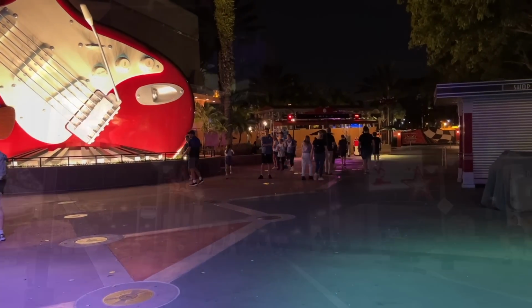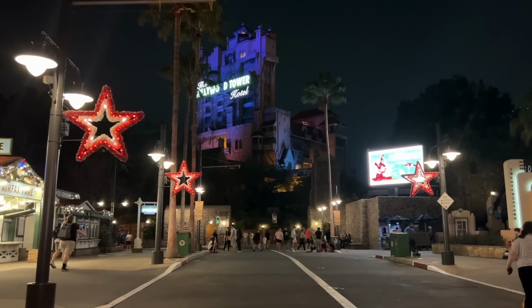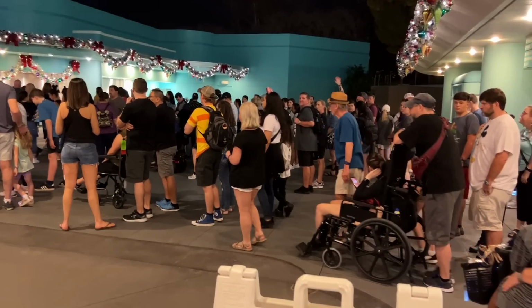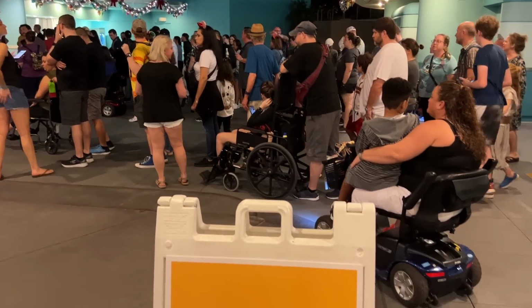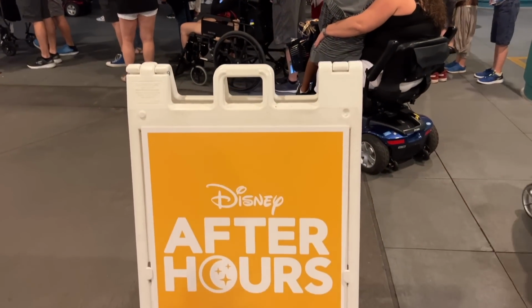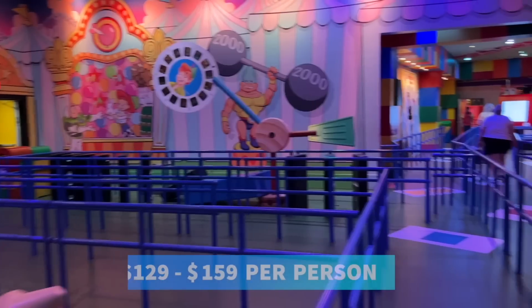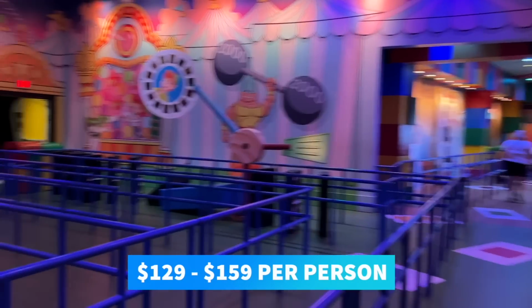My experience with after-hours events is that they're totally dead. There's nobody there. It's almost creepy. So guests with an after-hours ticket can enter the park as early as 7 p.m., but the event doesn't technically start until 9:30 p.m., so take advantage of those extra hours and get the most bang for your buck. After-hours tickets range in price from $129 to $159 per person.